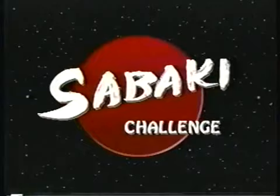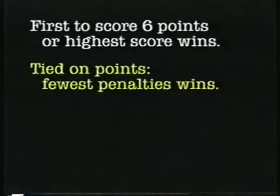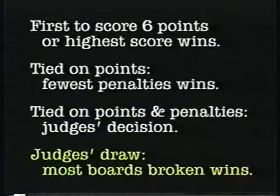Sabaki rules are based on a 6-point scoring system. In a given match, the first fighter to score 6 points wins. Otherwise, the fighter ahead on points at the end of the match is declared the winner. In case of a tie, the fighter with fewer penalties wins. If the match is tied on points and penalties, a judge's decision ensues. If the judges fail to reach a decision, the winner is decided by board breaking.